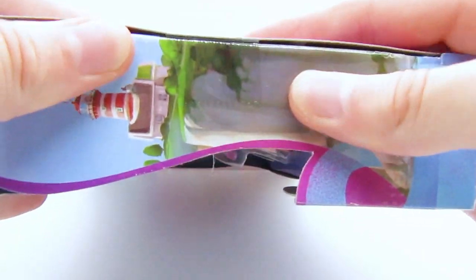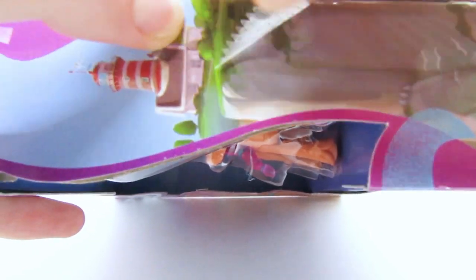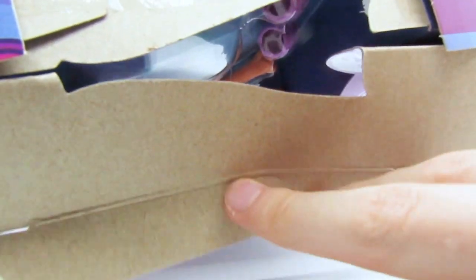So let's go ahead and break her open. I'm going to try to save the box, so I'm just going to peel up the tape. Okay, and I don't want to peel away any of the backgrounds. Let's see, just that one piece of tape on this side looks to be good.